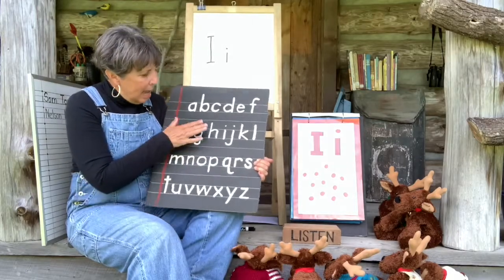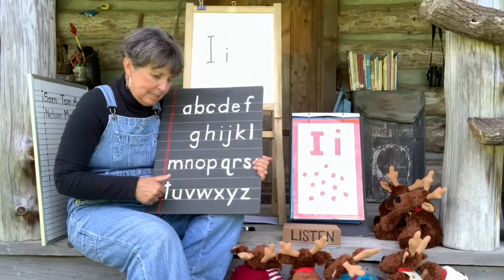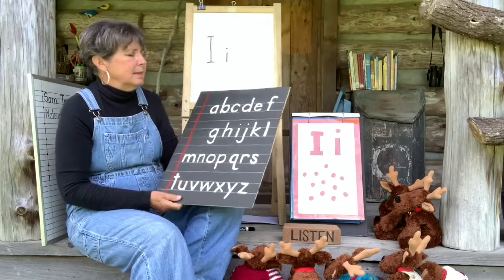Right. I is near the middle of the alphabet. It's not in the first line. It's not in the last line. We stop about in the middle of the alphabet there for the letter I.